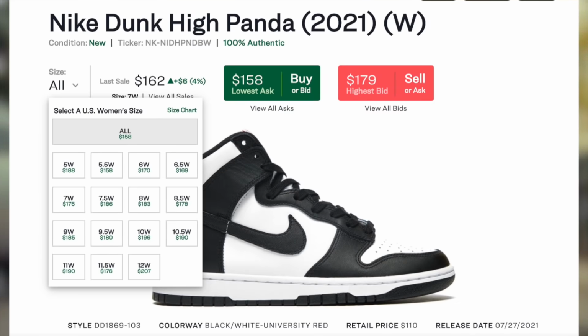Regardless, all these releases are still set to be this month in July. I'm expecting these to maintain profitability with a decent margin, nothing crazy, but easy money nonetheless.